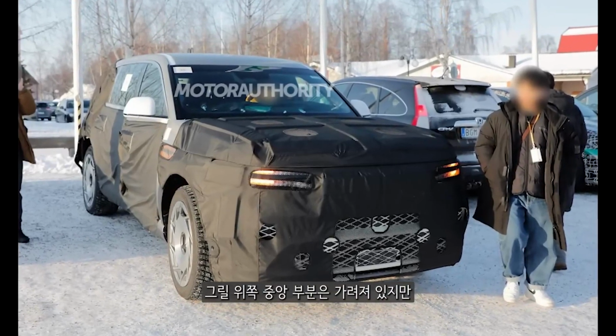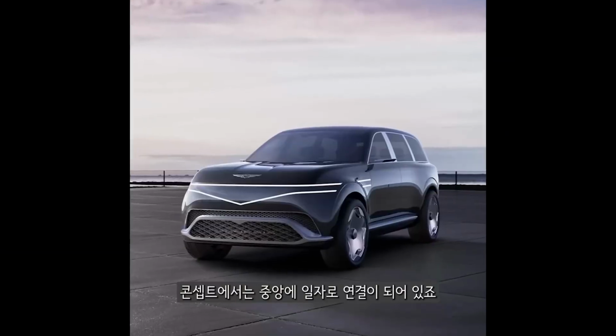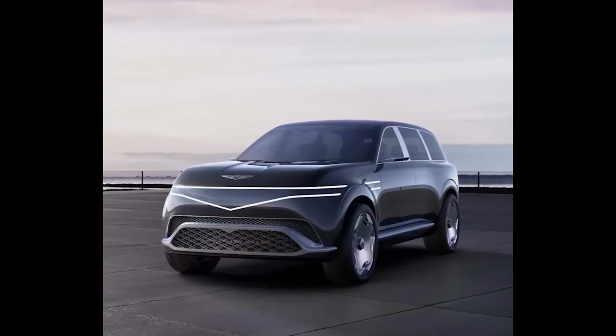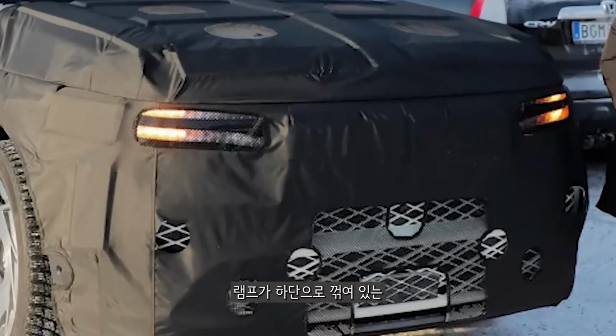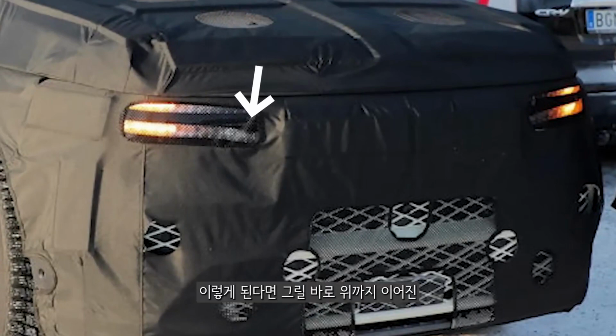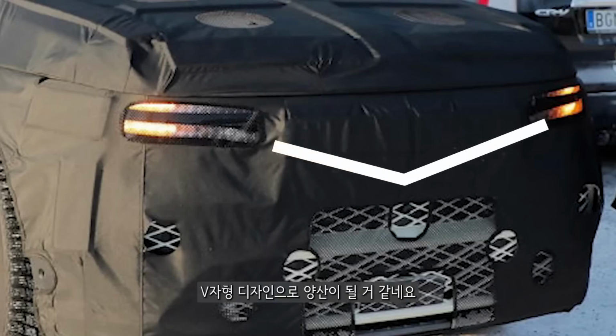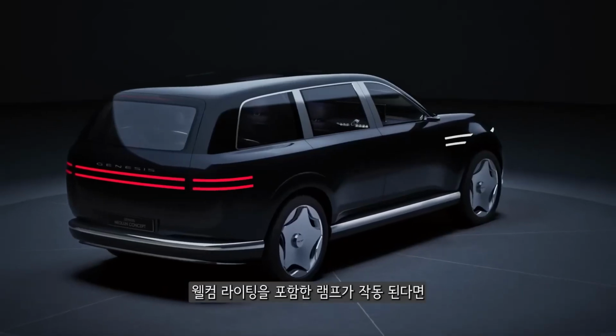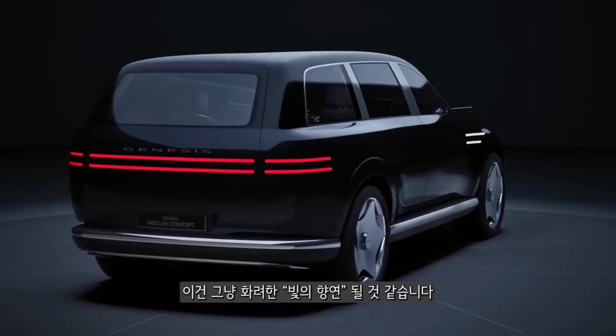The upper central grille is covered, but in the concept, they connect in a V shape at the center. It's located right above the grille, and you can see that the lower lamp on the test vehicle also has a design that bends downward. If that's the case, it looks like the production model will have a V-shaped design that extends right up to the top of the grille. If the lamps with welcome lighting are activated, it will just be a spectacular display of lights.